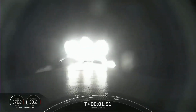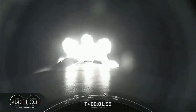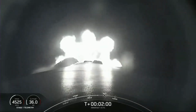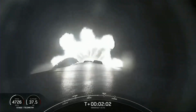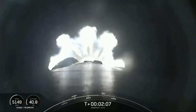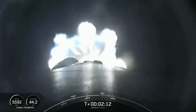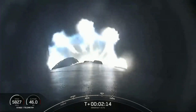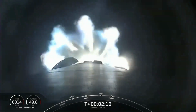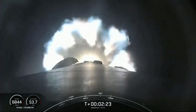MECO is main engine cutoff. That's where we shut down all nine of the M1D engines that you see burning bright on your screen. That will help slow the stage down and prepare for stage separation. That's where the first stage will separate from the second stage. The first stage will come back home down to Earth while the second stage continues with SES-1. That's second stage engine start one. And that MVAC engine will ignite on the second stage. We are coming up on those three events here in a few seconds: MECO, stage separation, and SES-1.